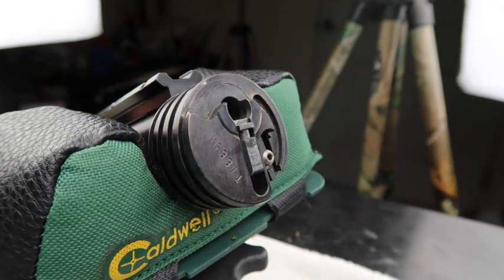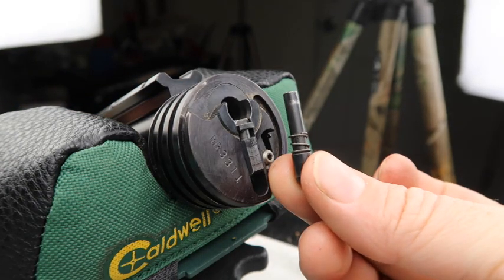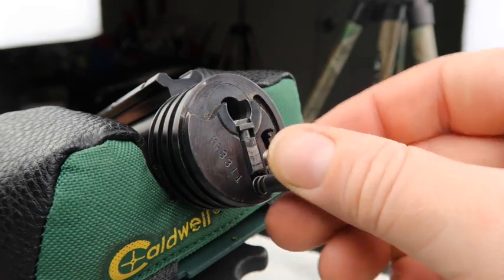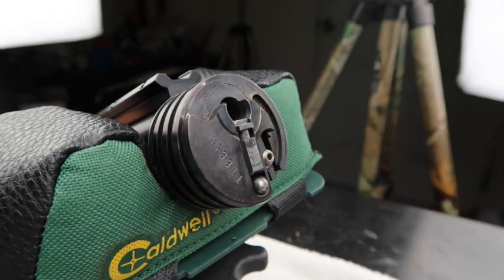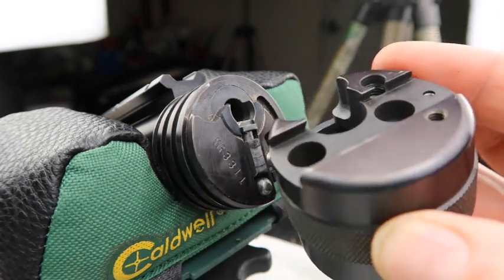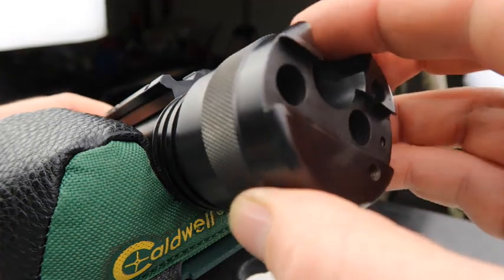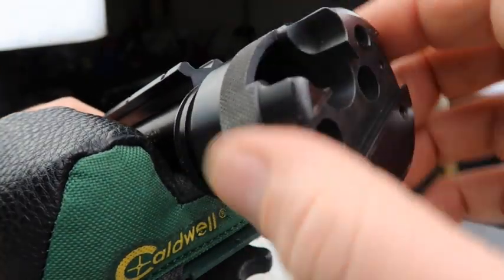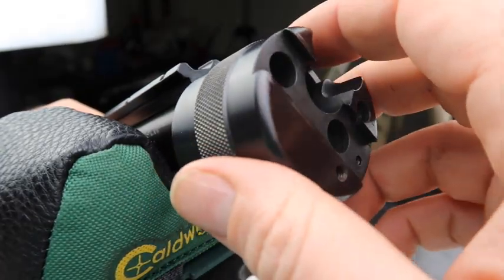Now you want to put the little extender piece that fires the gun from the front of the breech in the gun underneath the ejector. This is a step that you could do after you have the breech block back on. It doesn't really matter. The next thing is to take the breech block and screw it back on. This is a reverse threaded system, so it goes on lefty-tighty.